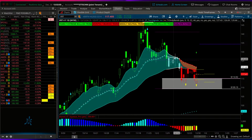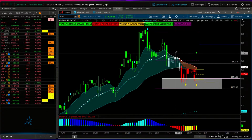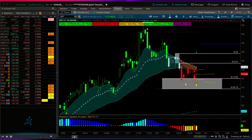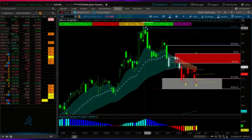You do have inside and down candle formation, which equals supply right here. This would be your first target, TJ. And then you would want to stay in the trade as long as the bull channel holds as support. All right. If price can get above this supply zone, then I would target these upper zones here, right? This one right here to the all-time high.